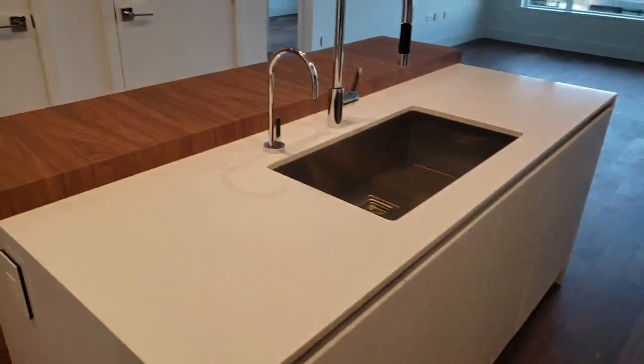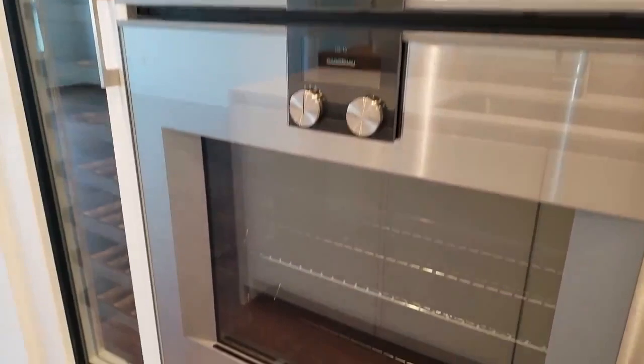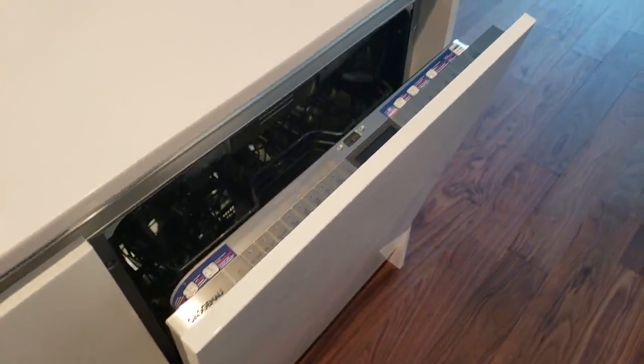And also for the fridge, what happens is, if you leave it open for a bit and you didn't close it tightly, it will close itself after 3 seconds. So this is very high-tech stuff. We have a wine cabinet, steam oven, dishwasher, which is amazing. It doesn't close by itself, but it definitely does its job.